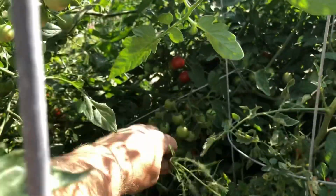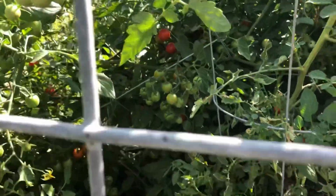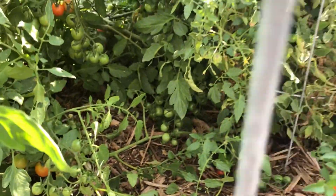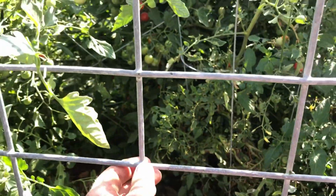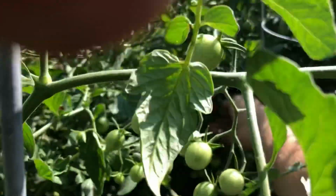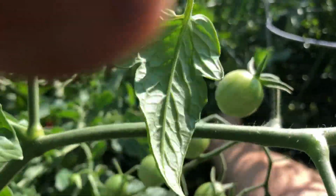I'll turn it around so you can see better. See, there's more weeds than tomatoes in there, but actually, there are quite a few in there. So we built this cage so that we could cover it with plastic. Let me grab these.